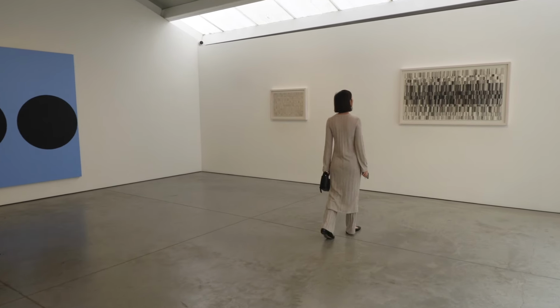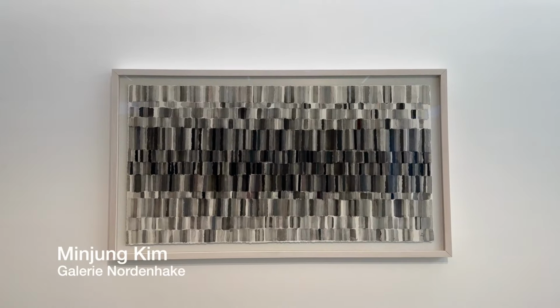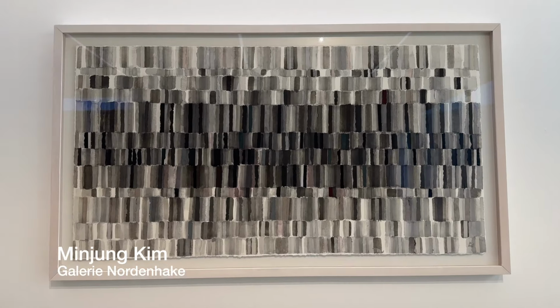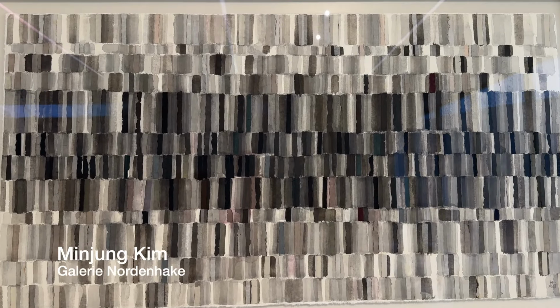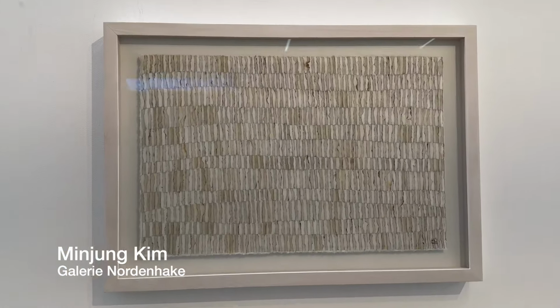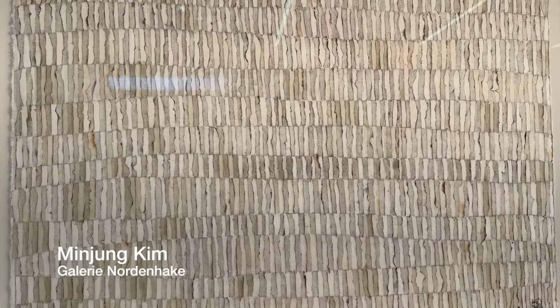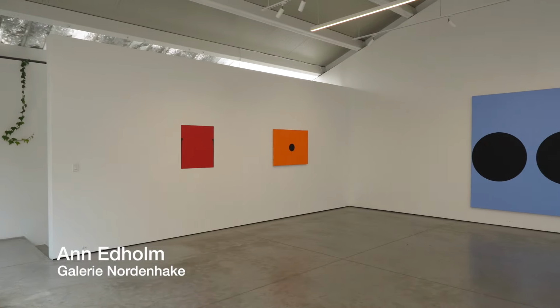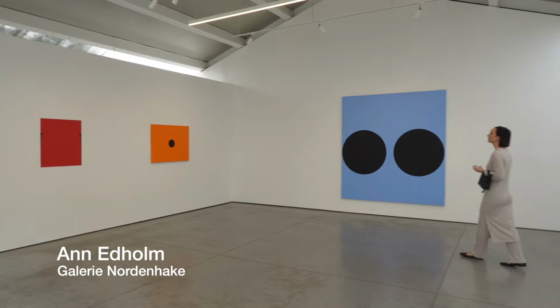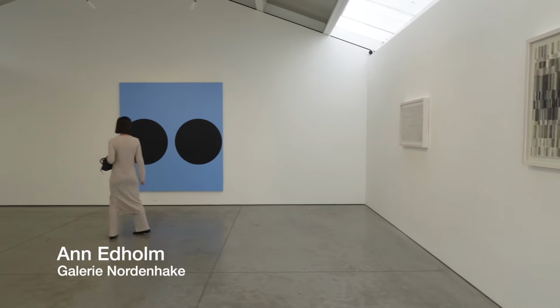Upstairs is a group show featuring works by two artists. Minjun Kim's works are all about repetition and explore, through, quote, forms, processes, and colors, the way in which the mind connects with the hand and the brush, and how breathing becomes one with the rhythm of drawing and the body. These other works are by Anne Edholm, who is a Swedish artist known for creating these large geometric paintings.